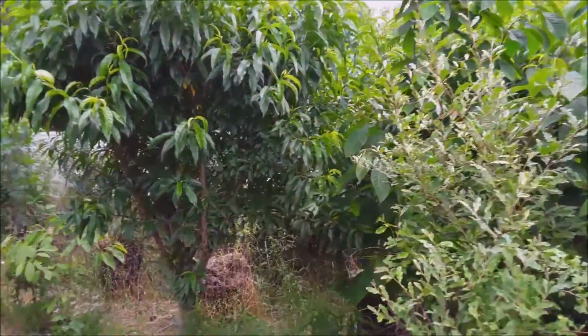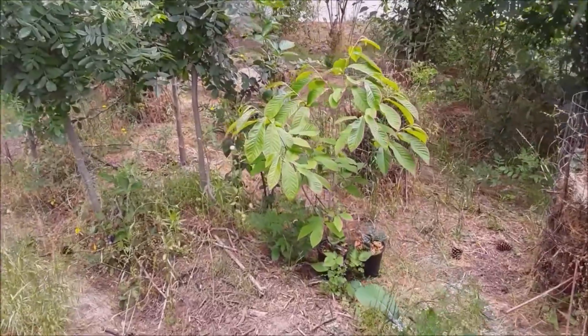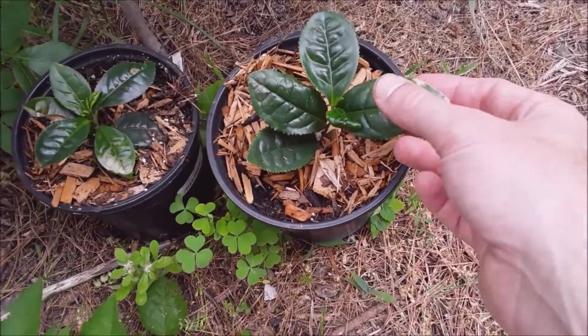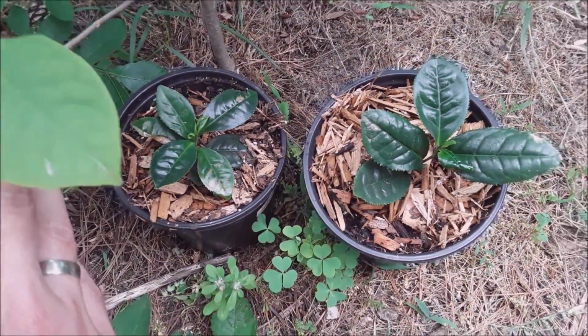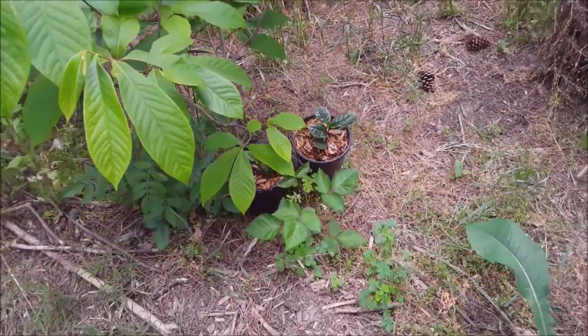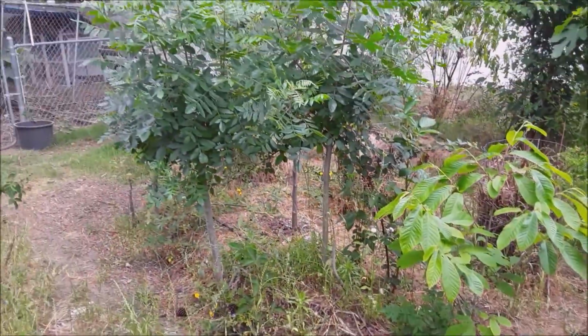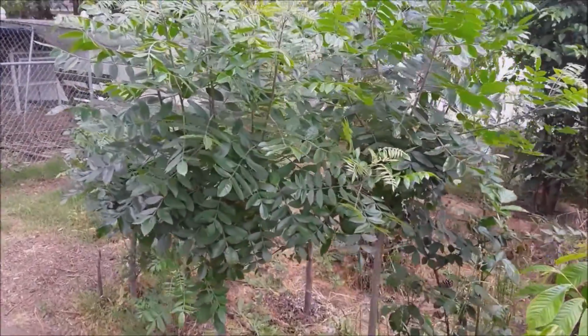So we have pawpaws, we have peaches, we have more pawpaws, and we have some tea, some Camellia sinensis. I potted on some tea plants here. This is going to be a new one. I'm leaving them in these pots until they show me that they're ready to come out of it. Here again, diversity, planting very different things. Still talking about companion planting and planting densely.